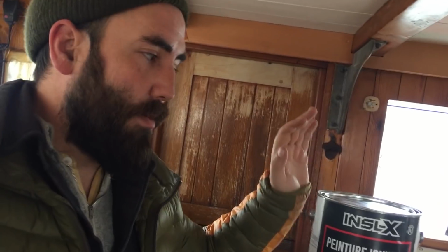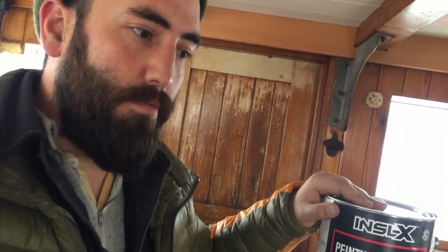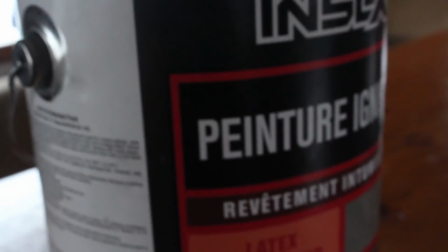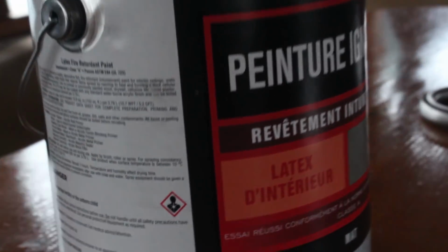Finished masking off everything in the aft cabin, so now I can start painting all the primed areas with white paint. Today I'm going to start painting the aft cabin with some fire retardant paint, and it should go pretty quick and easy. I already masked everything off yesterday, so I'll do a little time lapse and let you guys check it out when it's all done.